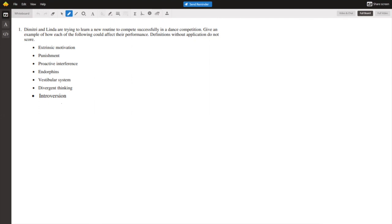Well, the vestibular system controls posture and balance, I think. So it would just assist Dimitri and Linda in knowing their position around the stage and helping them keep their balance so they can successfully do their routine.